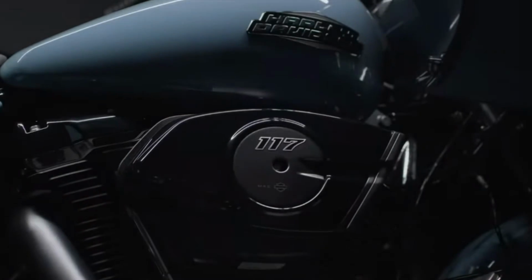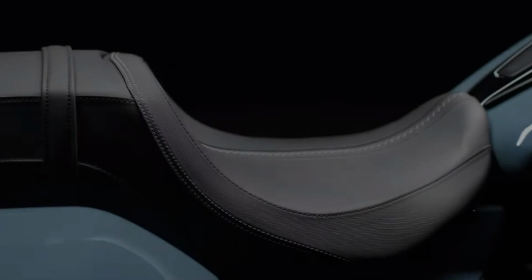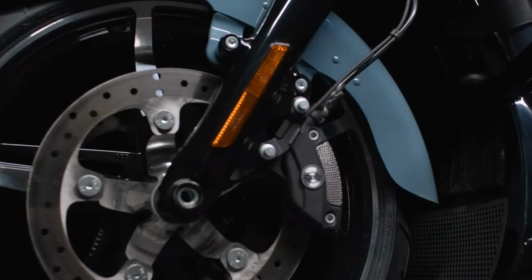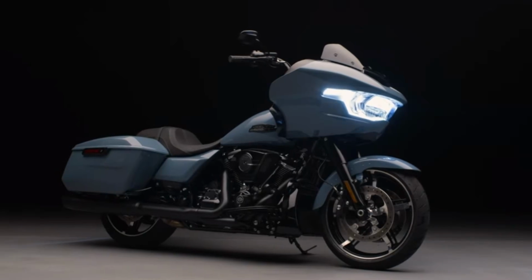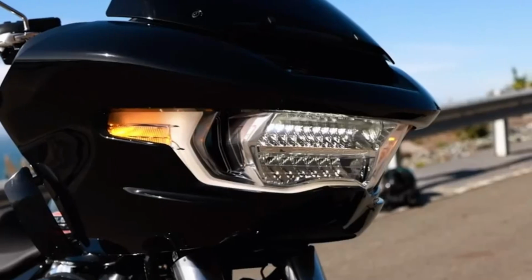And if you're wondering what else is there on top of what I just mentioned, that's pretty much it. But what you do have on the standard that you don't get on the ST is the two-up riding capabilities, like the seat, and of course the passenger foot pegs. If you wanted that on your ST, you would have to spend an additional, I'd say, about $800, depending on the seat. The wheels still look good on both of them. I like what Harley did with the 2024s, but those are pretty much the only differences for $17,000.